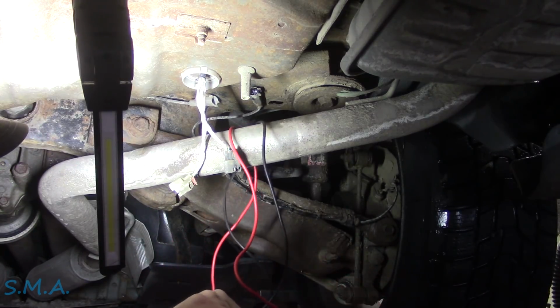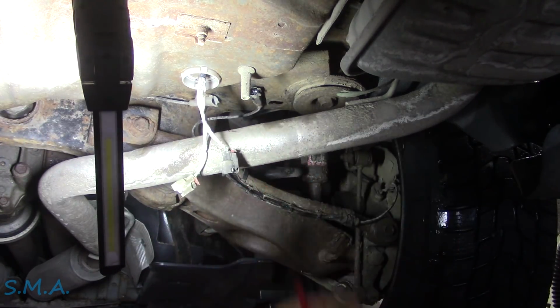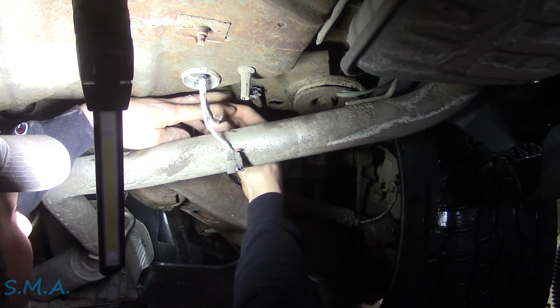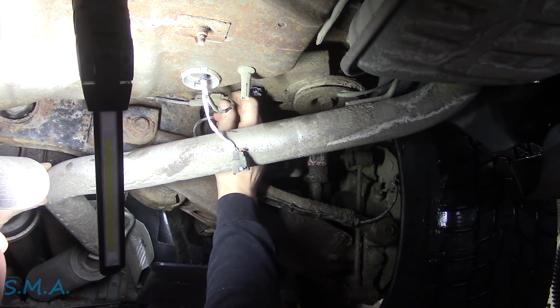Active wheel speed sensors are a little different than your magneto-resistive or your permanent magnet generator type, AC pulse, or whatever you want to call them, I guess. The old school style ABS sensors.